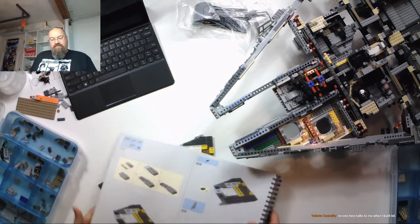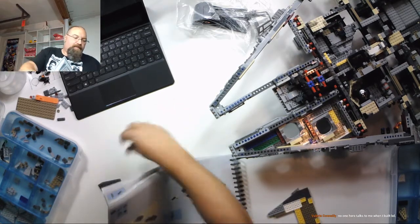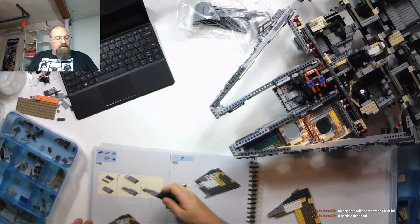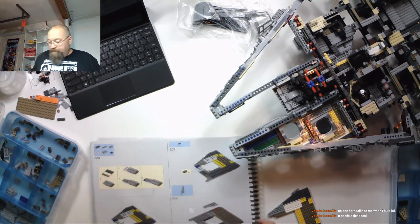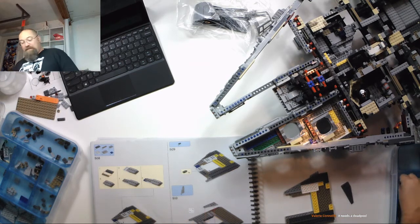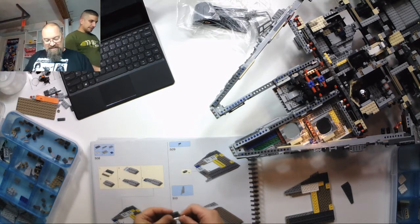Looks heavy. No one here talks to me when I build. No, I actually like chatting with people while I'm building. Found a little bit of tea over here. But I don't need my water. It needs a Deadpool. Hold on. Let me go look for the Deadpool. Oh yeah, try to find the Deadpool over there now. I see him. I think I see him.